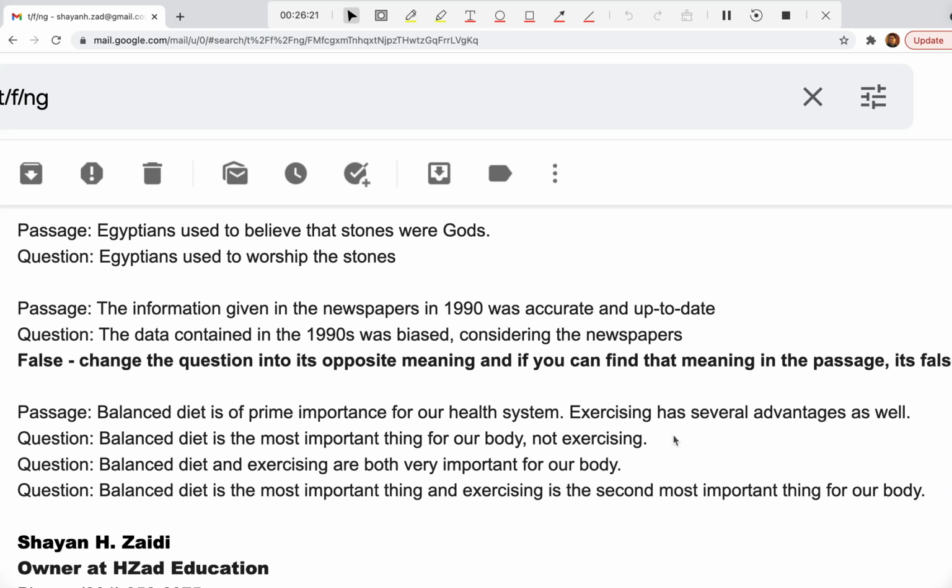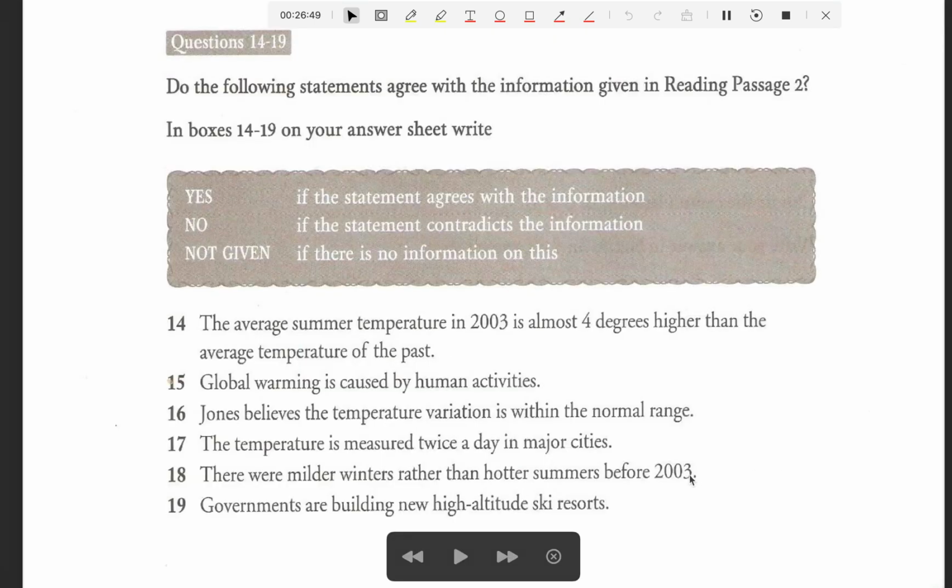It's not given. Okay, here it talks about the importance of exercising, and here also it talks about how important exercising is for our body, but we don't care about how important, less important, or little important it is. We care about advantages. If it has advantages, it's true. If it doesn't have advantages, it's false. And we don't have any information about that. We have irrelevant information that makes it all not given. All right, so very tricky how this whole thing can be. But if you remember that definition of false, you will not stumble.